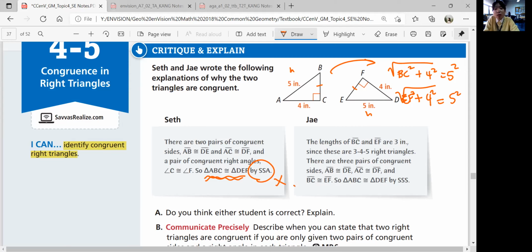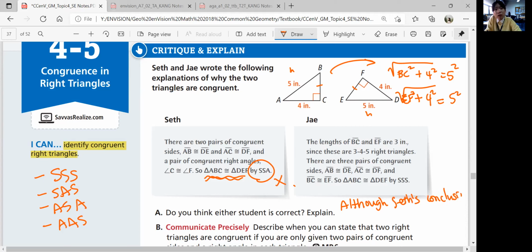So you need to use either SSS, SAS, ASA, or AAS. Let's write that down. We got SSS, SAS, ASA, and AAS so far. SSA is not the right congruence criterion. So let's explain that. Although Seth's conclusion is correct, he used invalid criteria.